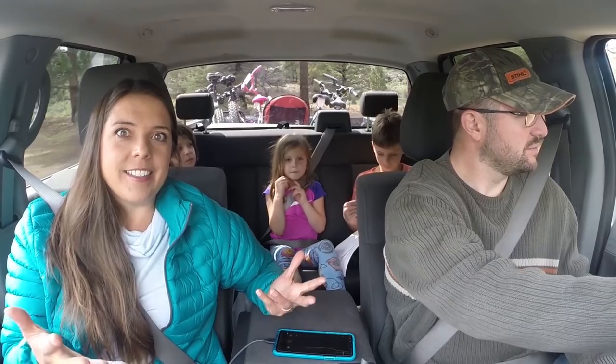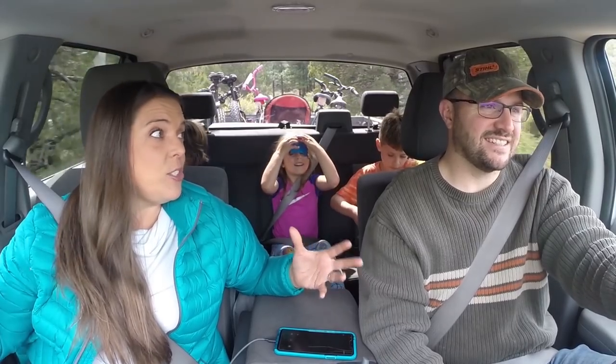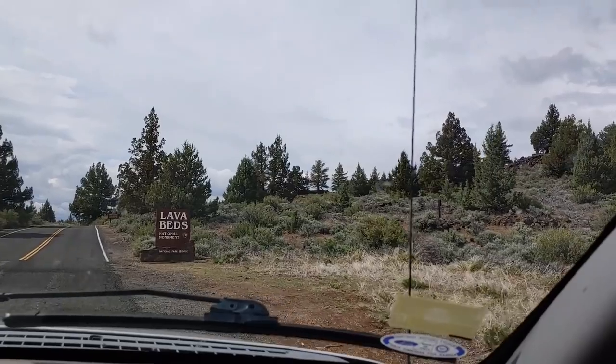Here at Lava Beds National Monument. Where is that, you say? What is Lava Beds? Tell them how you found it. Well, I was looking for a route to Crater Lake, because that was the ultimate goal. And then this one popped up on the map, so I thought, oh, that might be cool. I discovered that it was full of caves. These are caves you get to go into that are pitch black. So we're hoping we'll go check this out and see what there is to see. And then tomorrow we'll spend the day actually going through some of the caves.